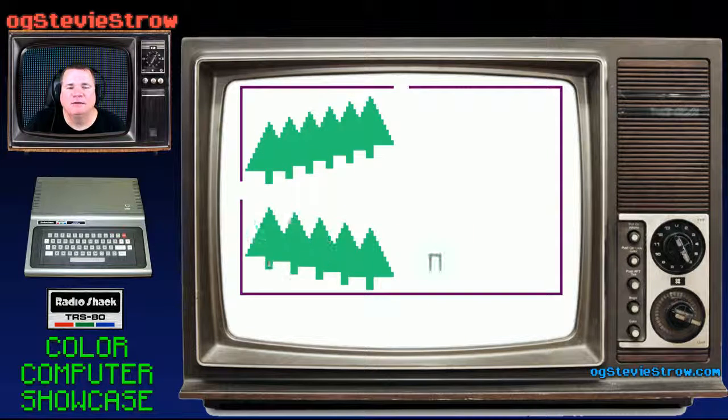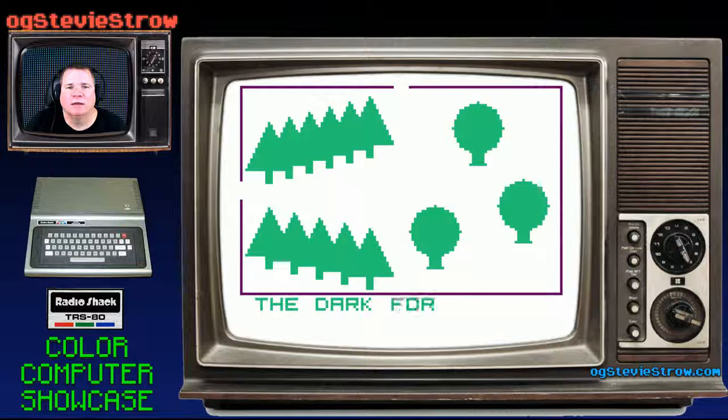Okay, so now he's actually drawn the trees, painted them in, and here I am. I am the little dot here. I'm in the dark forest. This is actually the size of one pixel. That's how low this resolution is. So it's a very jagged, low resolution.